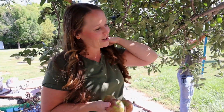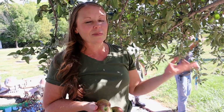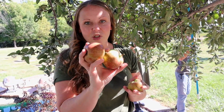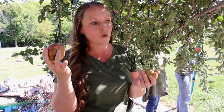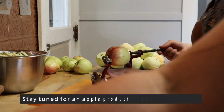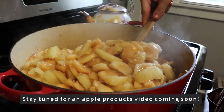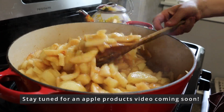And that's what today, you know, like I said, this wonderful family contacted us and asked us if we wanted to come pick, and we were like brainstorming, okay, what can we trade for this wonderful blessing for us. But we were able to come out here and get these beautiful apples, which, look, these apples will be great for making applesauce, apple muffins, apple butter we're gonna do, apple cider maybe, I don't know.